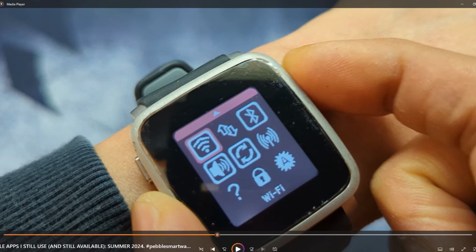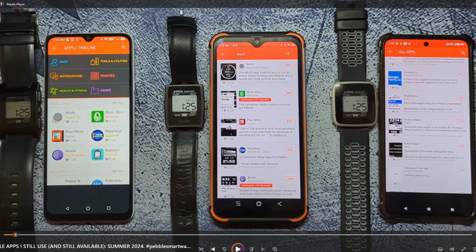I was there when they were released. I bought one from the shops. Like, I'm getting old. I used to own Pebble watches. When Pebble came out, I was one of those people who would go and buy it. So I owned the Pebble Steel, which is this in the middle. And that's the original Pebble, and this is the slightly newer one.